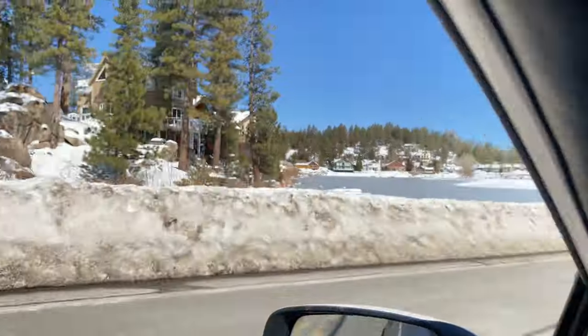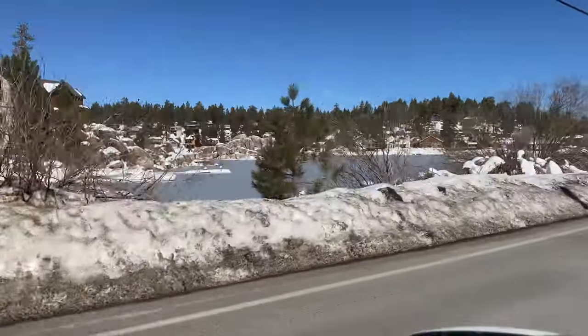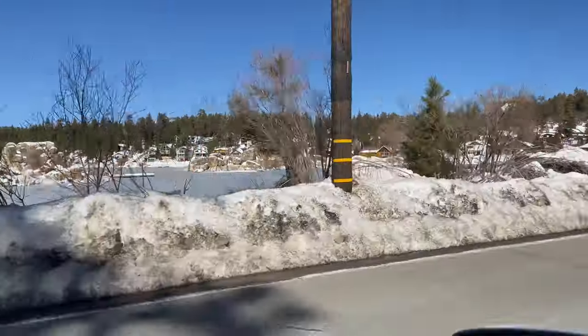And then also for your ski and snowboard rentals, you guys. Oh, there's some frozen stuff. Definitely not going to hold your weight though, you guys. So please do not attempt to go out there.